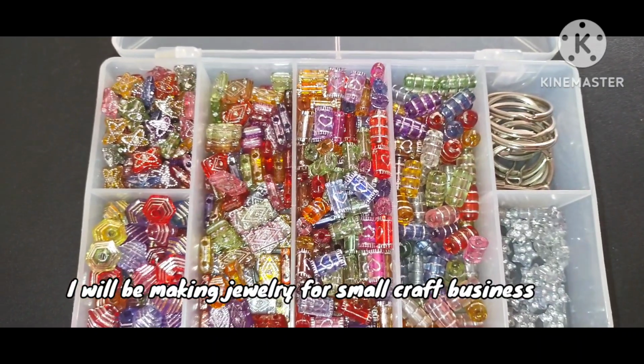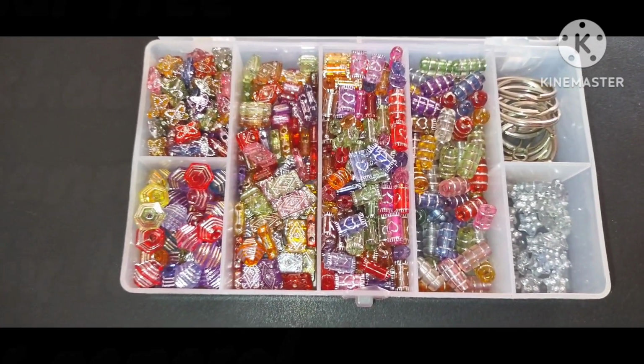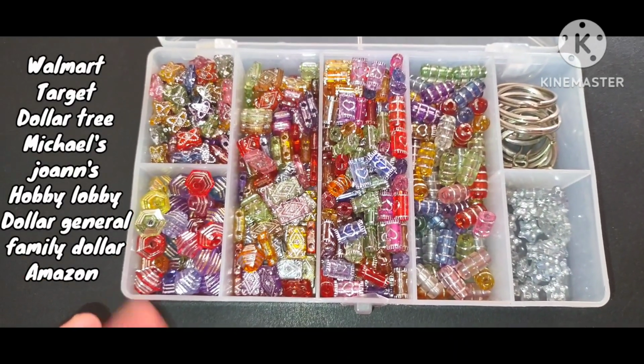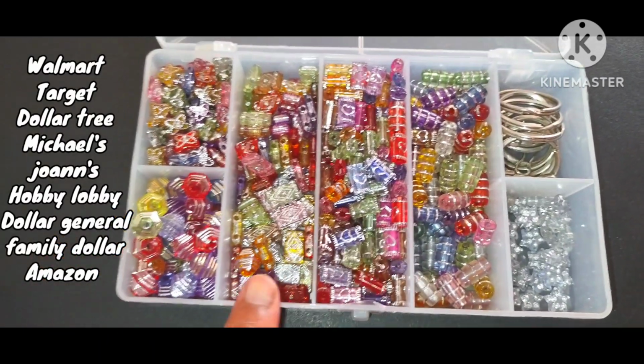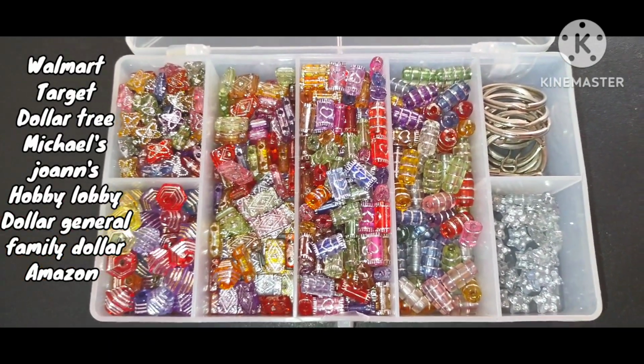I thought I'd just show you some of the stash that I have. Beads are everywhere, you guys. You can buy beads anywhere you want: Walmart, Target, Hobby Lobby, Joann Fabrics. You can buy them online. I bought these at Walmart. You can buy beads at Dollar Tree now. They have a really cool section of beads. I bought some there as well.